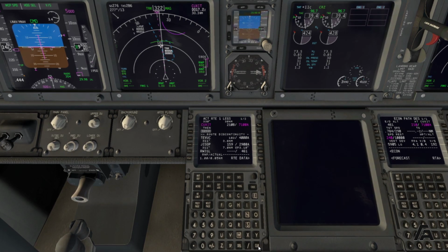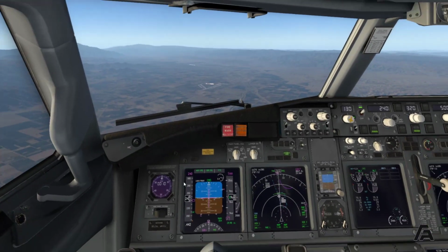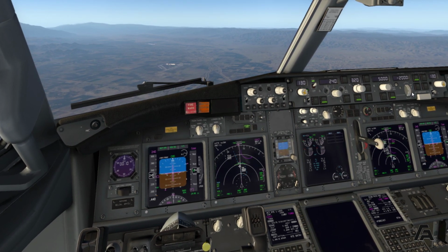Temperature is at or above 10 degrees, so we can turn these guys off. Totally forgot I had the anti-ice on. Dodge and Sony 371, sound off heading 240. 240 off heading 371.